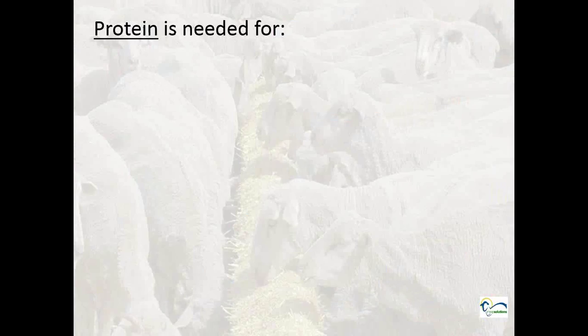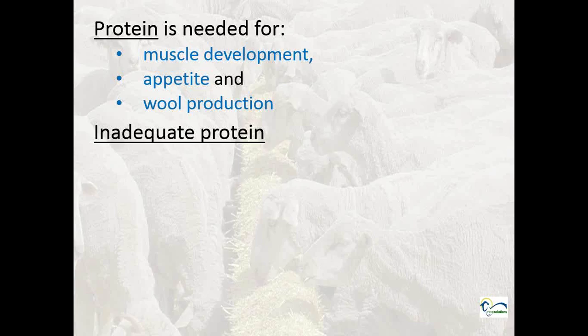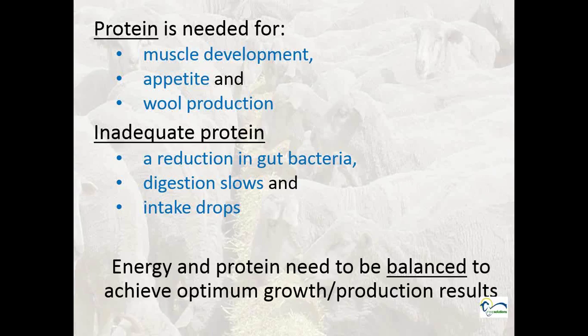Just on to protein. Protein is needed for muscle development, appetite, wool production, everything that your merino-based systems in particular really need. If we don't have enough protein relative to energy, we have a reduction in the number of bacteria in the gut, so the rumen doesn't work as well as it should. The whole digestive process slows down, intakes can drop off, and it's important that we look at balancing up energy and protein to try and achieve optimum growth or production.